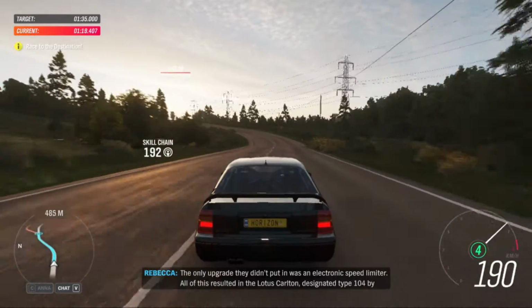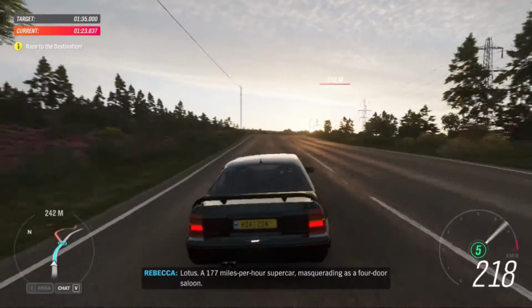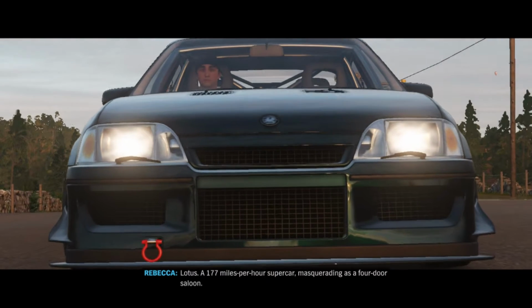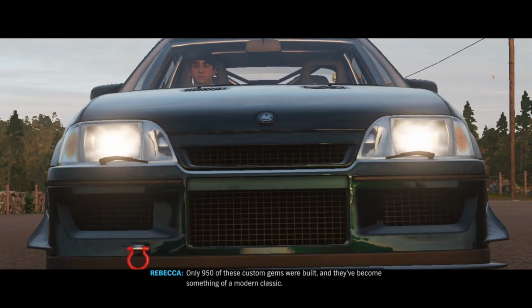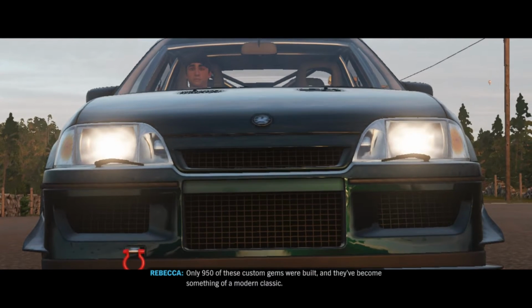All of this resulted in the Lotus Carlton, designated Type 104 by Lotus. A 177 miles per hour supercar, masquerading as a four-door saloon. Only 950 of these custom gems were built, and they've become something of a modern classic.